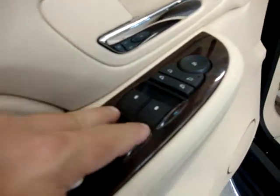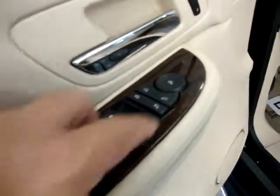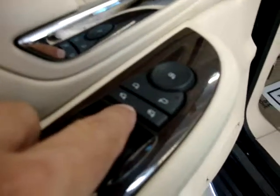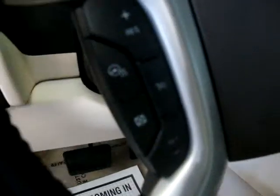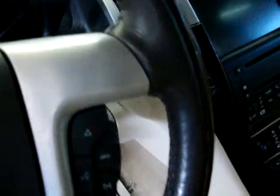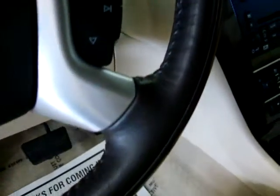Of course, we got power windows, power door locks, power mirrors. This one has actually power folding mirrors, automatic headlights, cruise control. This one's got also heated steering wheel, wood trimming on the door panels, which continues over here, and as well on the steering wheel. I'll pan around that real quick so you can take a look at it. The leather steering wheel is in perfect shape. It is not torn or cracked or damaged anywhere. No discoloration whatsoever.